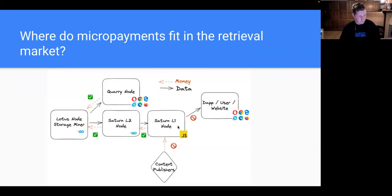I've got this final little slide about where micropayments fit in the retrieval market. So talking about integrating with Lotus, that's kind of in this situation. So Patrick, you'll recognize this diagram. It's kind of similar to ones you draw quite a bit. And I've tried to sort of zoom in on where I think micropayments will fit the best. So here you've got Lotus storage miners. These two Saturn nodes are kind of sitting on top as a secondary market.